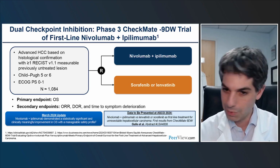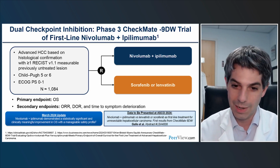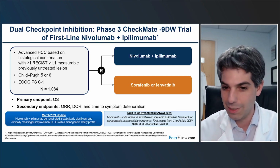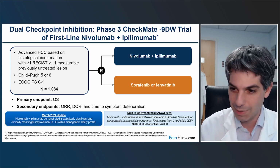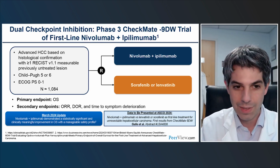Will this be reproduced in the frontline setting, and will this translate into, even though more toxicity, maybe higher response rates and maybe longer-term benefit? We just don't know, but eagerly awaited data.